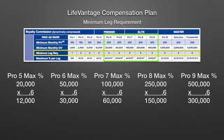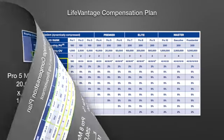Pro 5 through Pro 9 all have the same 60-30-10 leg requirements. Here you can see the max you can take from the strongest leg at each level from 5 to 9. At Pro 5, as you just saw in the examples, 12,000 is the max, 30,000 is the max for Pro 6, 60,000 for Pro 7, 150,000 for Pro 8, and 300,000 can come from your strongest leg for Pro 9.